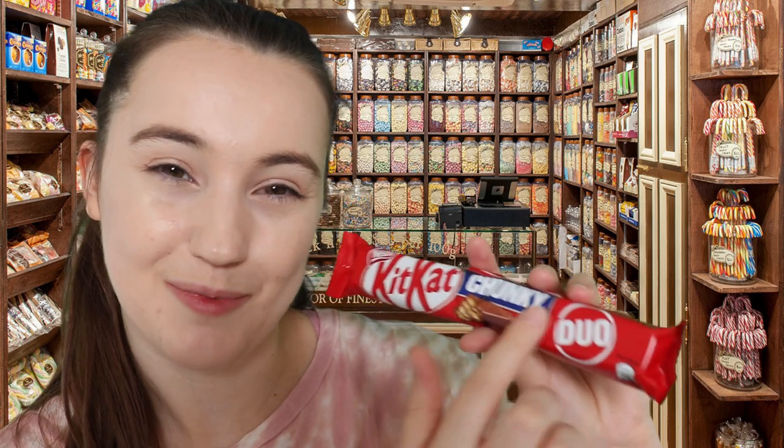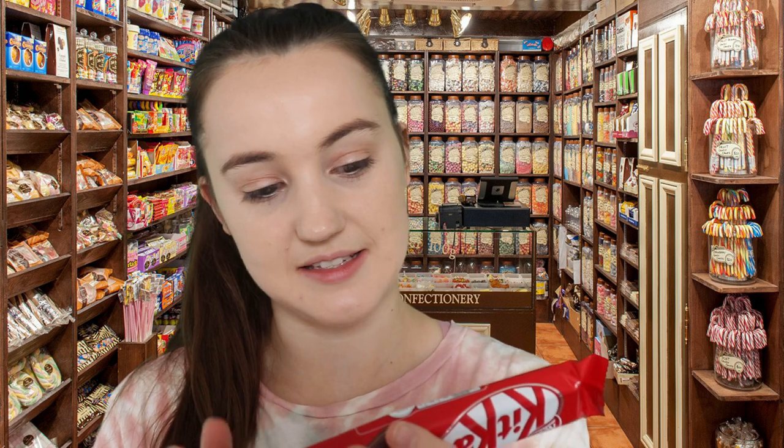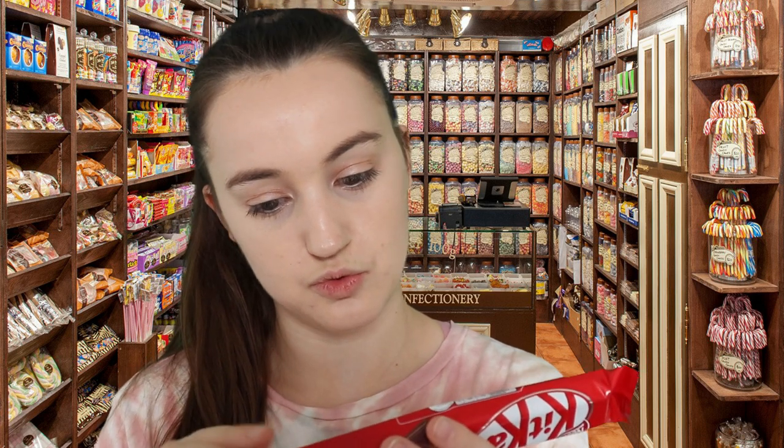It's a pretty big bar, yes, but remember, you get 6 of these for free. This is a duo bar, so you get 2 in here. 1, 2. And their slogan is have a break, have a Kit Kat. So, let's see what they say. I think these are... Yes, so these are crispy wafer fingers covered with thick milk chocolate. These are my favorite.